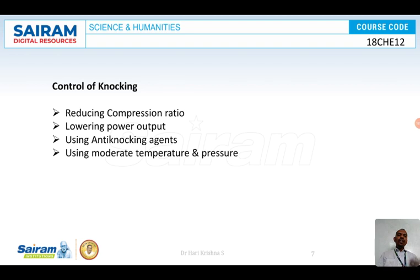Now how to control knocking? The only way to control knocking is to maintain the critical compression ratio. If you maintain the critical compression ratio, then knocking can be minimized. Once knocking has occurred, you can add anti-knocking agents to the fuel, as you add lubricants. When you use anti-knocking agents, we can minimize knocking. What are those anti-knocking agents? We're going to discuss that in our next discussion. And maintaining moderate temperature and pressure also can minimize knocking.